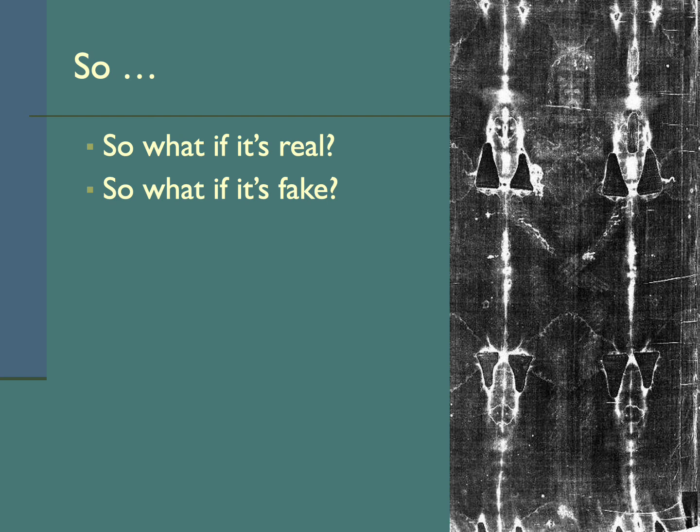If you believe it's fake, well, what does that mean? So what if it's real? Two questions. What if it's real? What if it is indeed the burial shroud of Jesus Christ? Well, if it is real, then perhaps the explanation of how we got this image, or really the negative of this image: something happened. Something happened to produce some sort of burst of particle radiation transferring this image to the cloth. What was that?